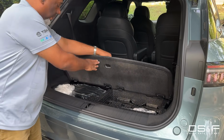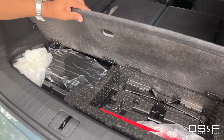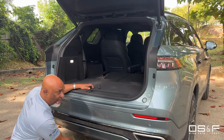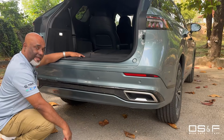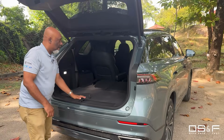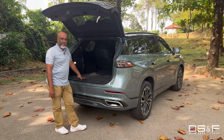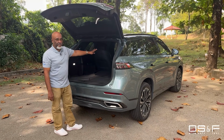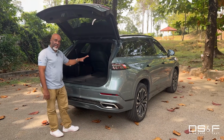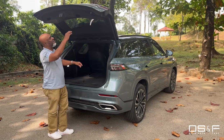Best of all, everything is hidden underneath here. Toolkit, and all. And your spare tire is underneath. So you got to get down, up close and look at the spare tire underneath. So that leaves a lot of room here for you to load luggage if you're carrying 4 people. Now, if you think this is not right for you, you can get the 2-wheel drive version, which is slightly lower in price, and it doesn't have third row seating. So that's up to you.